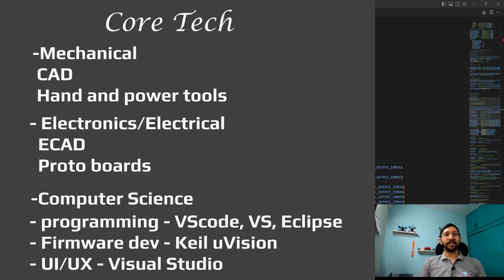In conclusion, these are the software which are very generic and being used in every use case. But depending on the type of your startup, you may have to choose what you have to go with.